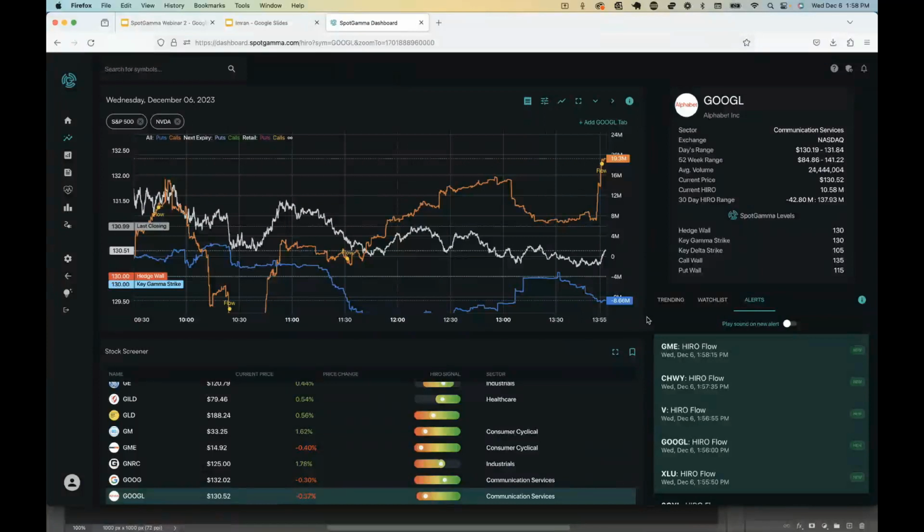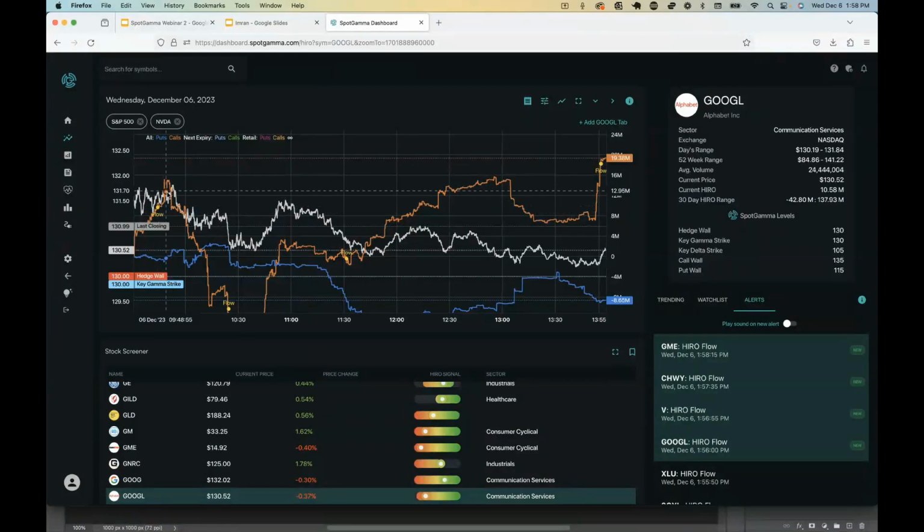Our stats tell us that 70% of the time when the flow alert goes off, the stock mean reverts. There's some caveats to that. We did a whole presentation. If you're interested in the presentation, let me know. But basically, when this flow alert goes off, as it did here, when that volume tops out, in other words, if this orange line stalls, then we would expect the stock to mean revert and turn back down. That's what the stats are if you look at the presentation.